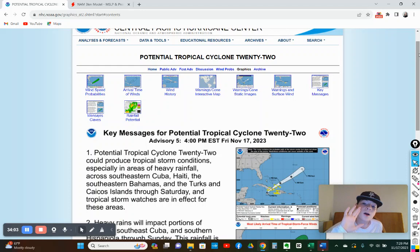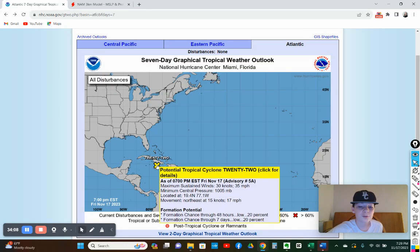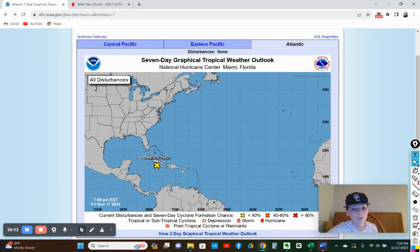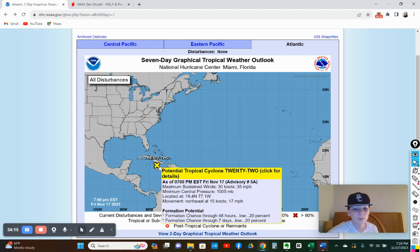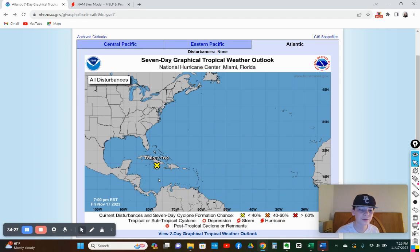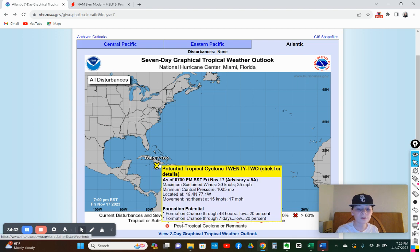So we look at the tropics now. This is Potential Tropical Cyclone 2, or 22, I should say. All right, this is located right in between Cuba and Jamaica. Okay, we've got sustained winds at 35 miles per hour. We saw this emerge as a tropical wave off the coast. I think this is Nicaragua or one of these Central America coastlines. Well, now it's formed, and now it's a potential tropical cyclone expected to become a tropical storm after it moves past the Bahamas here.